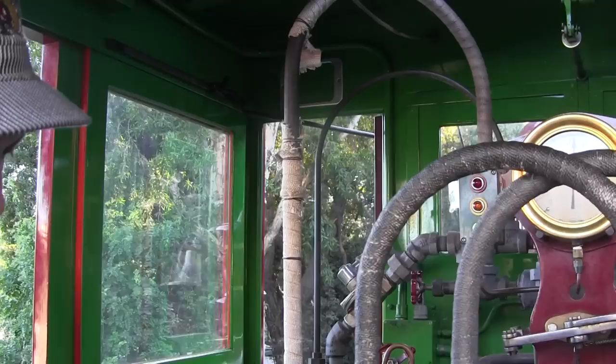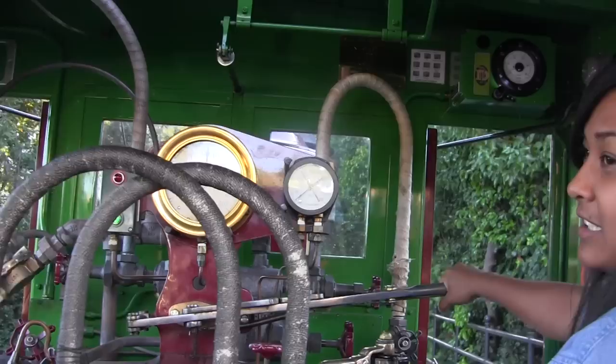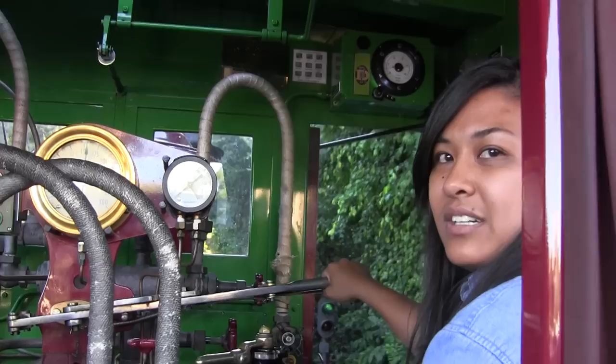Is it a new rule to ring the bell when leaving the station? No, I just do it for fun. The good thing about working here is it's fun. Yes, that's right. I want to work here, and since I'm learning computer programming, I want to make a video game simulator of those engines. Oh, really? Wow. Cool.